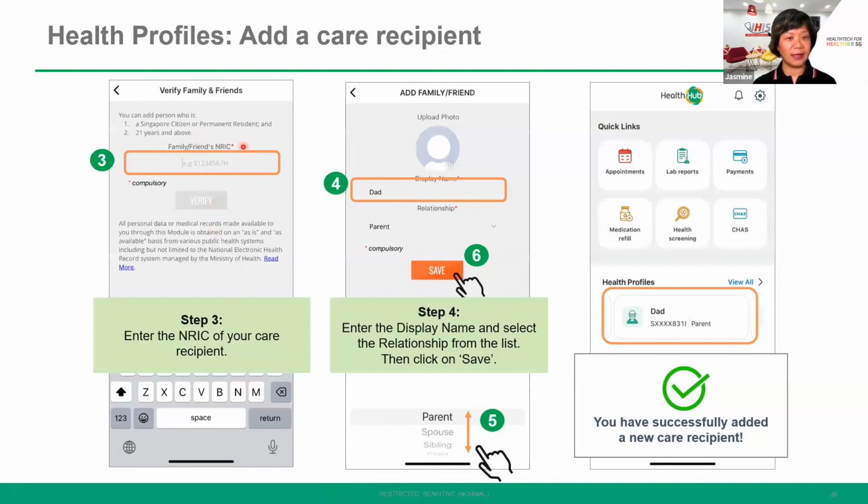And then you can add in their, remember I told you, you need to know the NRIC number. So both parties, the care recipient and the caregiver, need to know the NRIC number of each other to confirm that, yes, I know each other, I know you personally. And then you can start saving them. You can put them any name that you want. You can put them as dad, mom, friend, or whatever it is. And then you will be able to see their record over here as a parent.